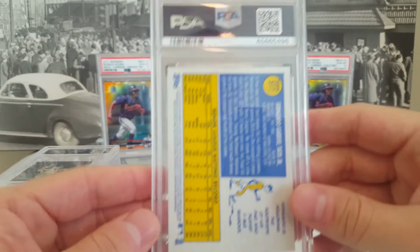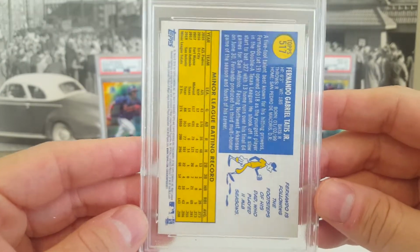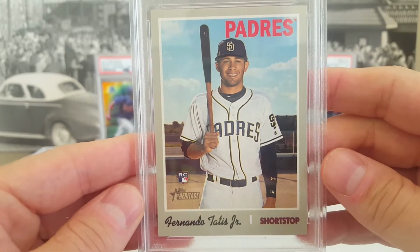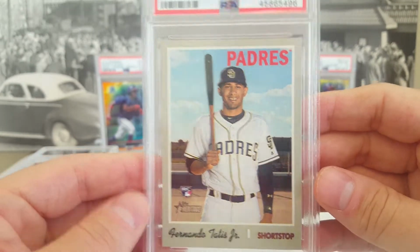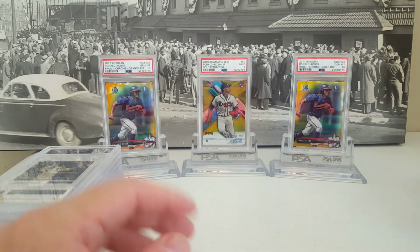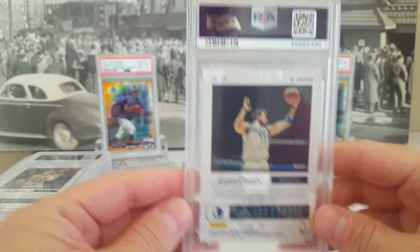All right, we got a little baseball here. It looks like we got a little Heritage. Fernando Tatis Jr. A lot of people really like this kid. PSA 9. It's a good looking card. I don't know, that's just a good image of Tatis. It's not an action shot or anything, but still classic look.